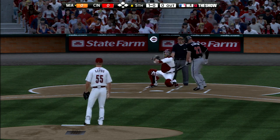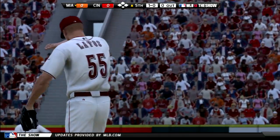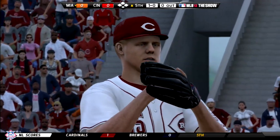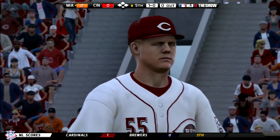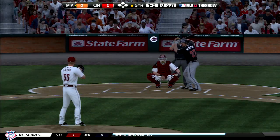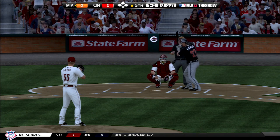First pitch of the inning is taken downstairs for a ball. It's 1-0. Another really close pitch there. He's been around the strike zone quite a bit. You know, sometimes that can be good. Other times, though, it can make you a little too predictable out there.